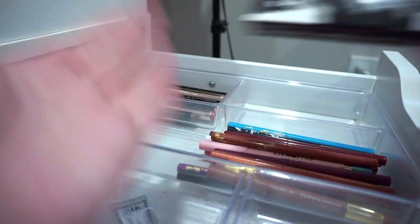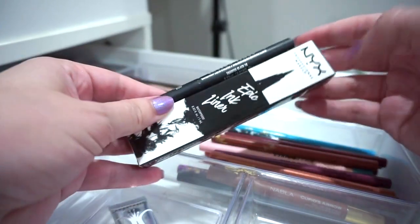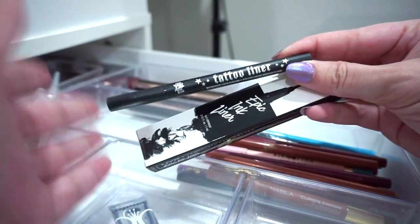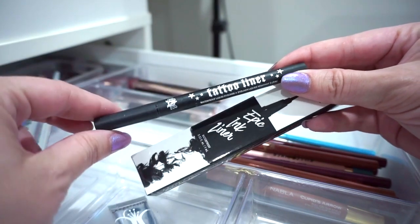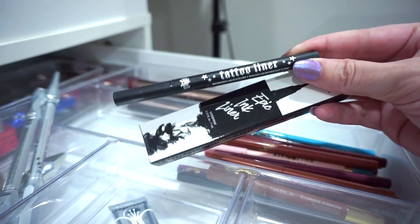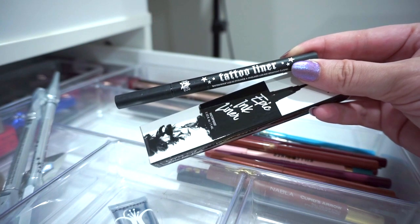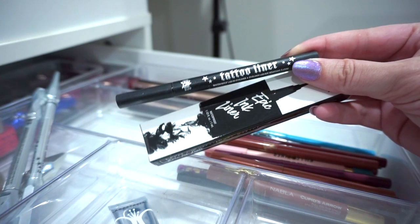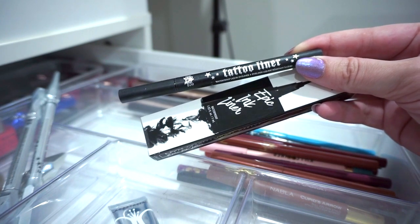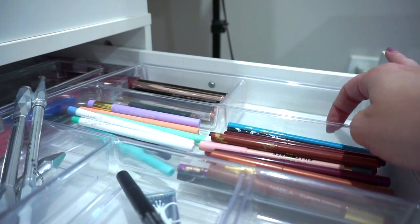So then for liquid liners, I just have two right now. The KVD Tattoo Liner and Trooper and the NYX Epic Ink Liner. I've not tried the NYX one yet. The KVD I absolutely love, and I would actually like to always have this in black and their brown shade. I'm waiting to see if it goes on sale at Ulta sometime this year. I love this formula. It's one of the only ones that works for me. I don't do liquid liner very often, but I would like to always have those in case I wanted to wear it that day.